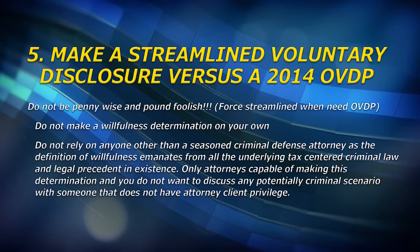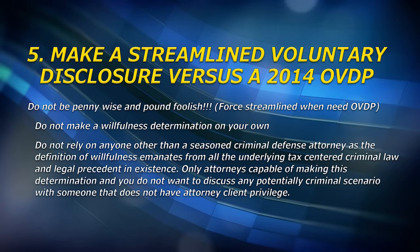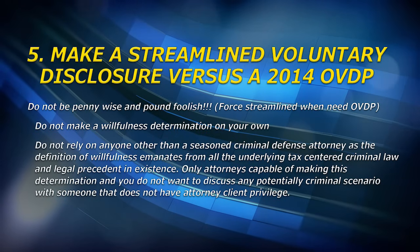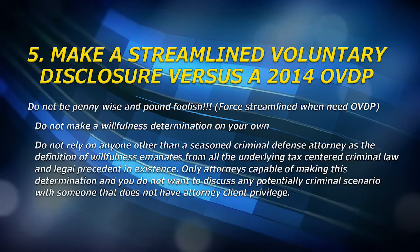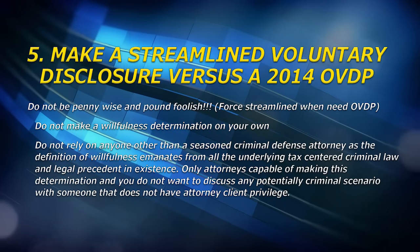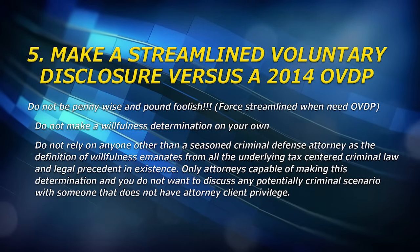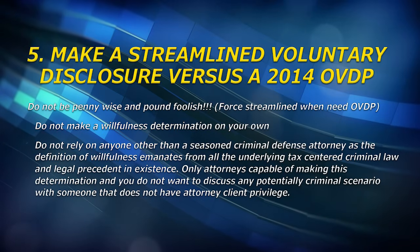So, here's the bottom line. Do not be penny wise and pound foolish and go streamline when the 2014 OVDP is your only logical but expensive option. Do not make a willfulness determination on your own. Do not make that determination without the aid of somebody who's trained in this issue, like myself or somebody I could recommend. Do not rely on anybody other than a seasoned criminal tax defense attorney, as willfulness in this area emanates from all the existing case law that has developed since UBS blew up. Again, willfulness emanates from all the underlying criminal tax law in existence to date.